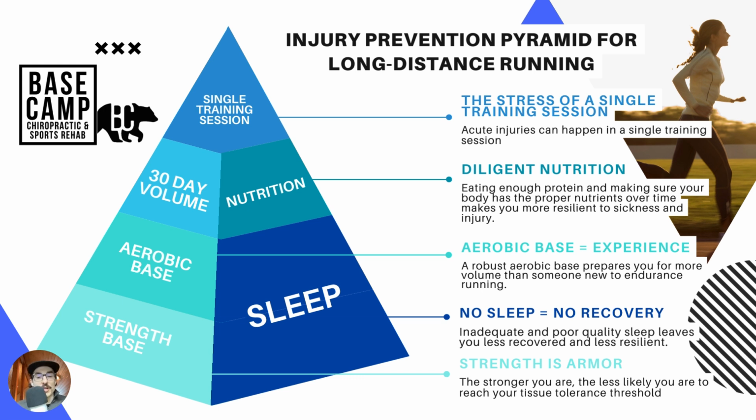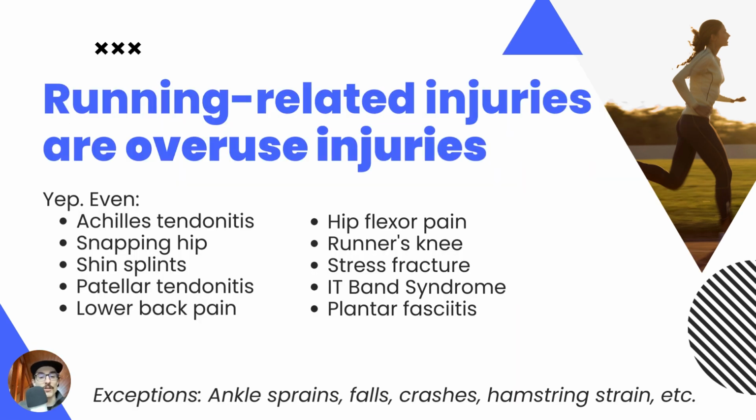So you can have your acute injuries, or you can have the volume that just pushes you over that limit, the straw that broke the camel's back, that sort of philosophy. All of these things are going to feed into your risk of developing an Achilles injury or any other form of running related injury. So regardless of the specific running related injury, these are all overuse injuries. Achilles tendon, snapping hip flexor pain, runner's knee, stress fracture. All of these things are because we did too much too soon and we're not prepared for it.